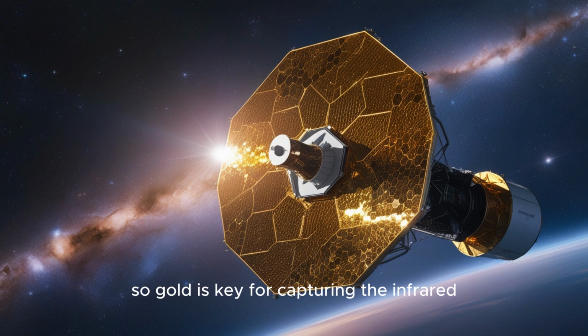Okay, so gold is key for capturing the infrared. But why is infrared light so important? One of the articles mentioned seeing the universe's infancy, which sounds pretty wild. How does infrared help us see back in time?